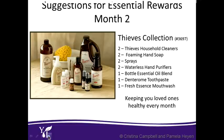For your second month, maybe you'll get the Thieves collection. In this collection, you get 2 Thieves household cleaners, 2 foaming hand soaps, 2 Thieves waterless hand purifier sprays, and a bottle of the essential oil. You'll get the toothpaste and a bottle of the Fresh Essence mouthwash.